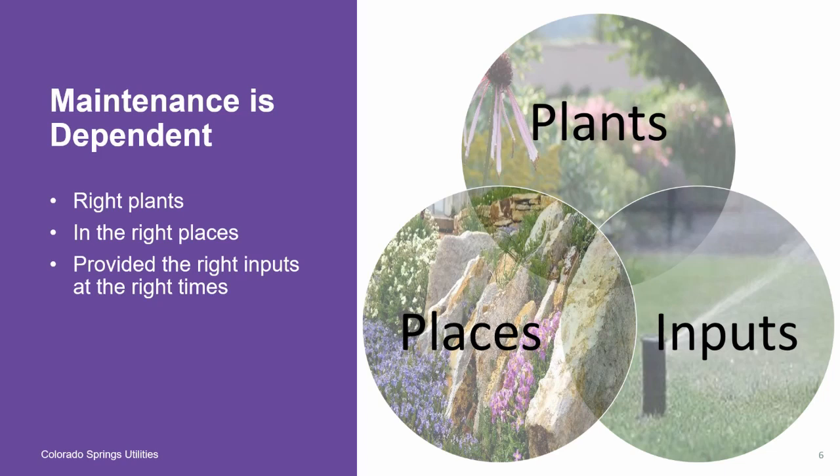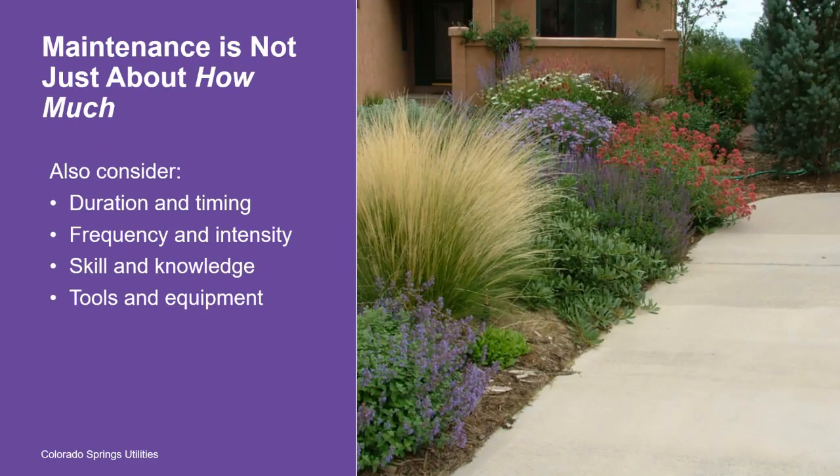And then the inputs that we provide, the maintenance we do provide, needs to be done in a timely manner, ideally at the right time of year, in the right sequence, with other things we do in the landscape. And so maintenance is dependent. You're not going to find something that is always low maintenance. It depends on the other things happening in the site. So it's not just about how much maintenance.